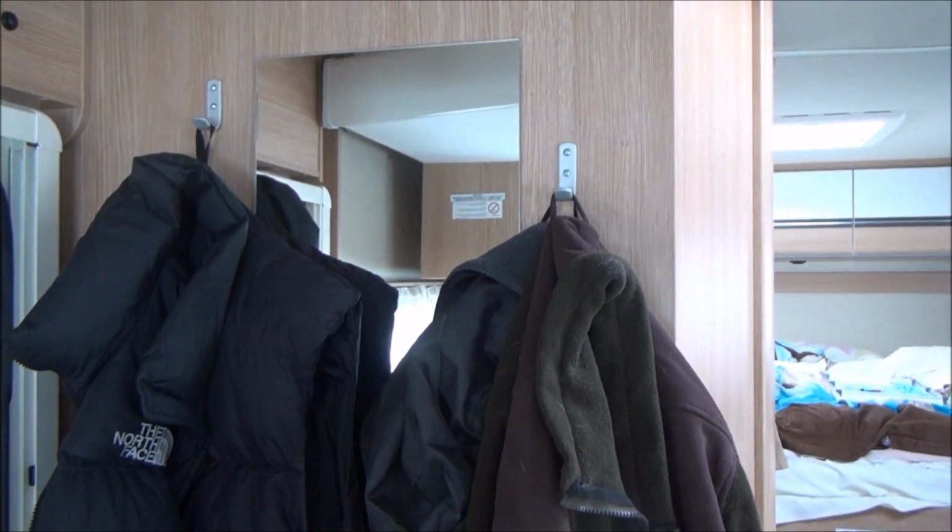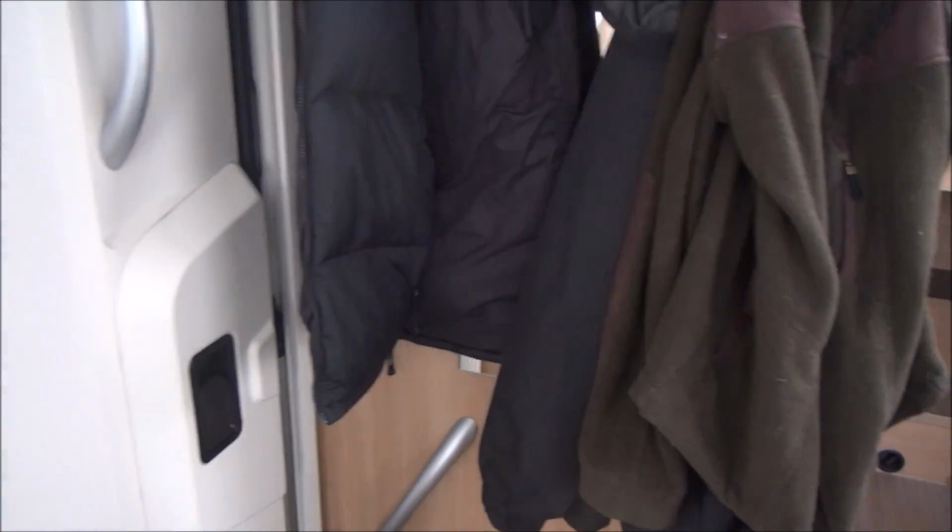Obviously everybody leaves the coats and things there, and it's pretty cold outside. I have to have some with my hat. Always go out with a hat on.